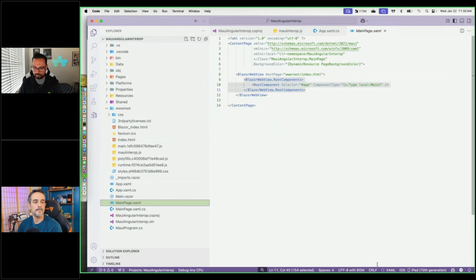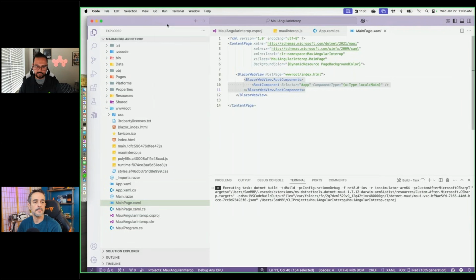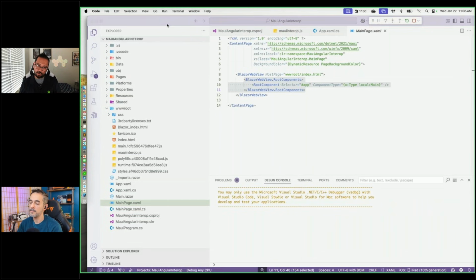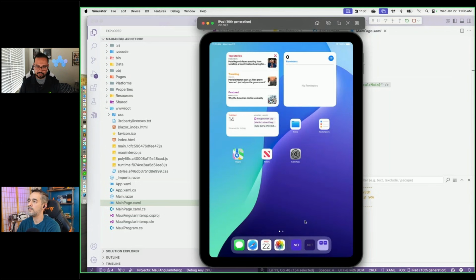So let me just bring up a page here. This one's running on iPad 10th generation. That should be fine. So let's go ahead and run this. Again, cold start, so you're going to see my simulator come in. So again, the versatility of it is bring your web stuff and your styles and your components all to .NET MAUI if you can. So here is an iOS iPad simulator that's coming up. And we'll give it a second.